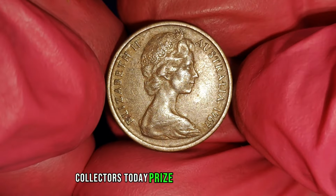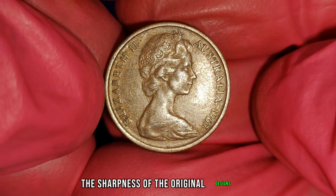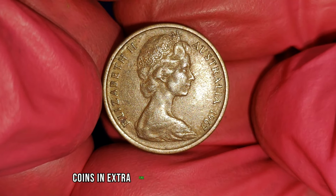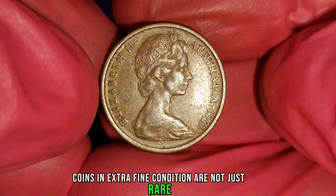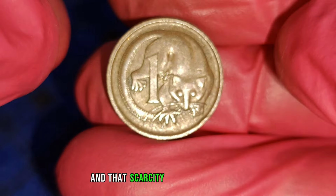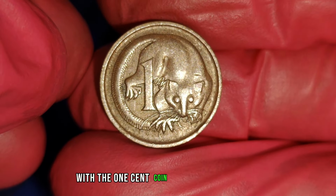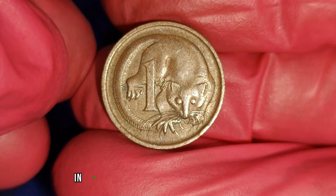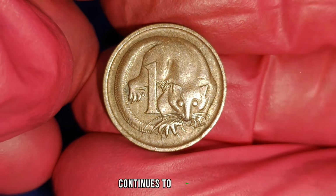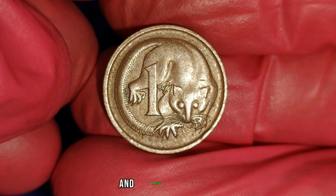Collectors today prize these extra fine specimens because they retain the sharpness of the original designs and exhibit a lovely patina from the bronze. Coins in extra fine condition are not just rare, they are increasingly difficult to find as the years pass, and that scarcity drives demand exponentially. Moreover, with the 1 cent coin being withdrawn from circulation in 1992, the number of collectible pieces available continues to shrink, making this a highly coveted item among collectors and investors alike.